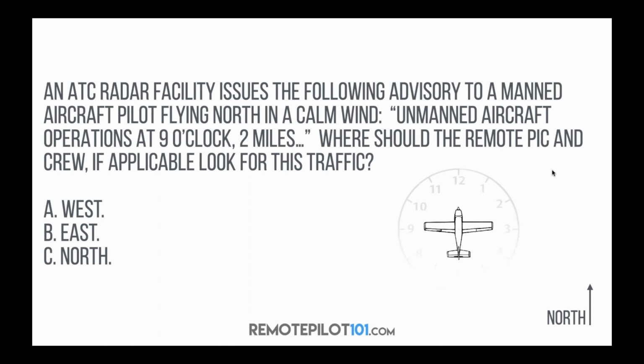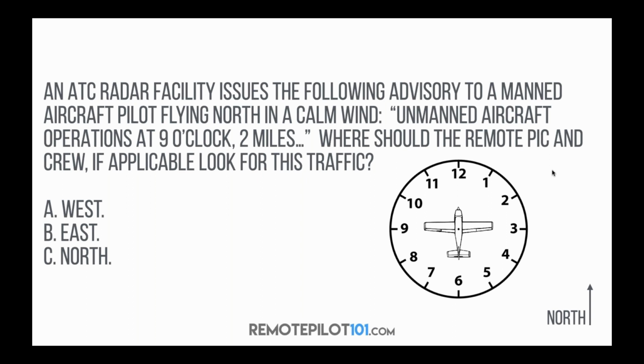All right. Now, when ATC issues traffic advisories to manned aircraft, they give it to us in reference to a 12-hour clock. So you can see 12, 1, 2, based on where that actually is. So where was the drone actually? Well, you can see they said it was at 9 o'clock, so off the left-hand side. What was the answer you guys thought? Was it A, B, or C?